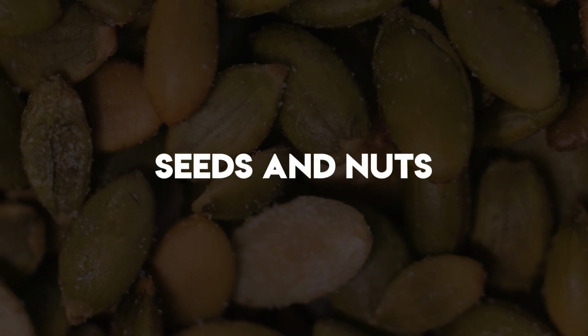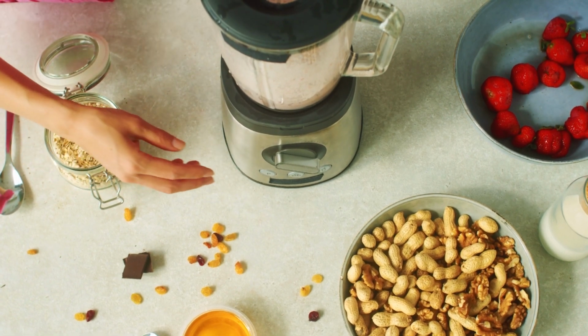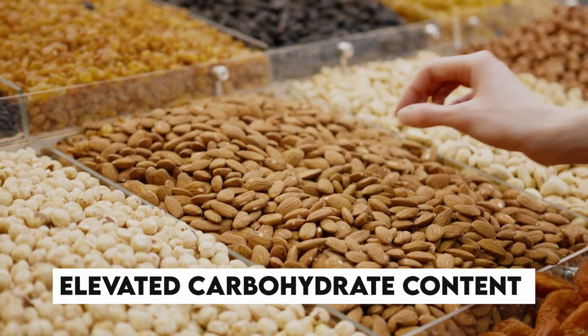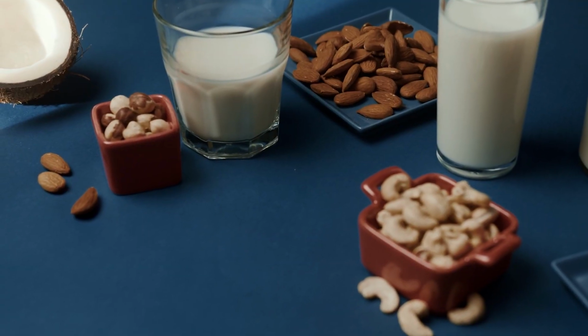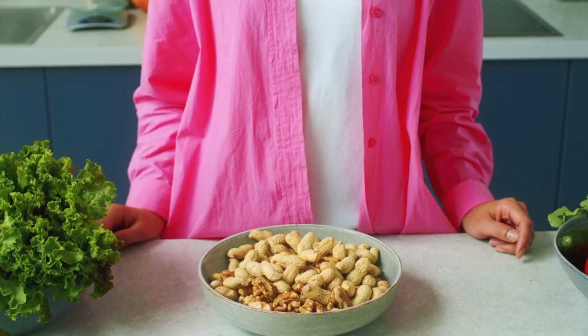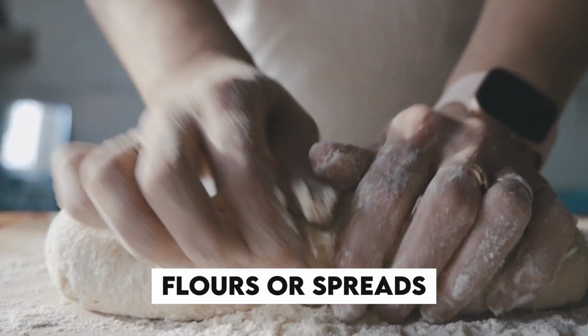Seeds and nuts. Although seeds and nuts are commonly considered wholesome and suitable snacks for the keto diet, certain types do contain a relatively elevated carbohydrate content, necessitating their exclusion. Here are several examples of seeds and nuts that should be avoided, including cashews, chestnuts, pistachios, soybeans, edamame, and peanuts, as well as any flours or spreads that are derived from these sources.